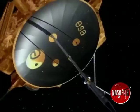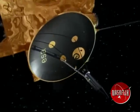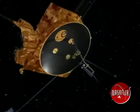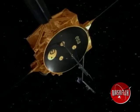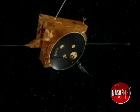Now, Ulysses flies far south of the Sun. Here especially, its observations of the cosmic rays will check the theories of how the battle proceeds in the outer heliosphere, and of how the advantage may tilt with the passing of time.